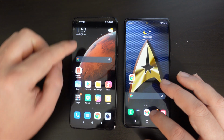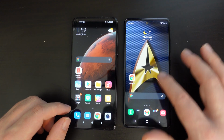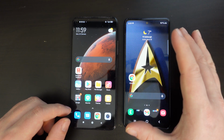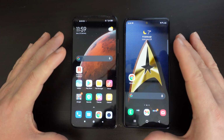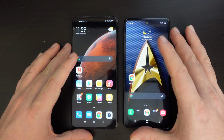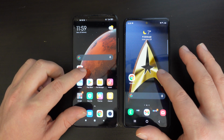The Xiaomi Mi 10T Pro 5G is a 6.67 inch screen, so it's slightly bigger in its diagonal. Whilst the S20 FE 5G, in this case, is a 6.5 inch screen, so it's slightly smaller. But overall, the footprint is similar, but the S20 FE 5G is a slightly smaller screen, slightly smaller body. It is noticeable when they're side by side as I've placed them here.